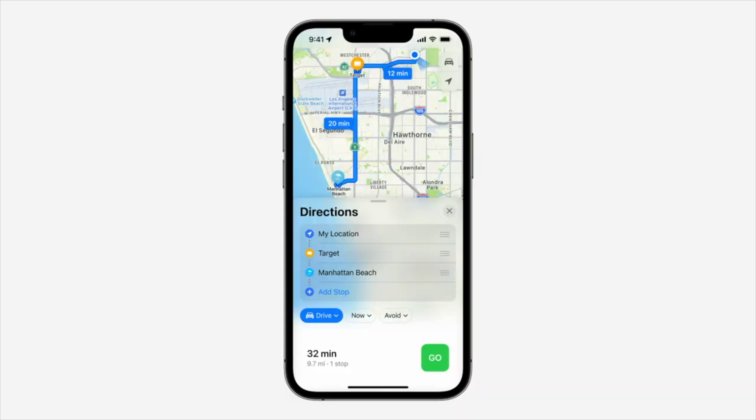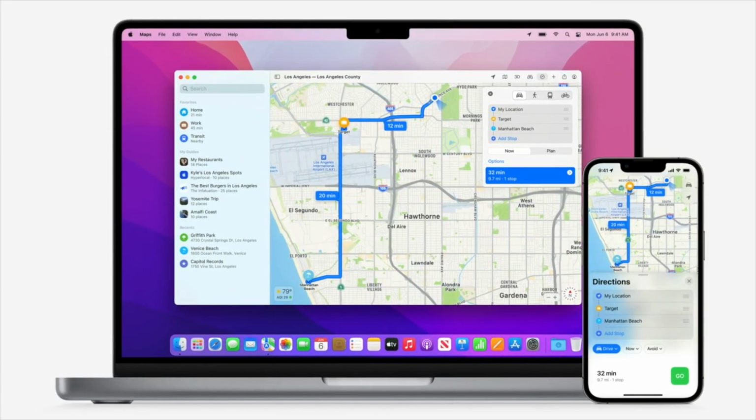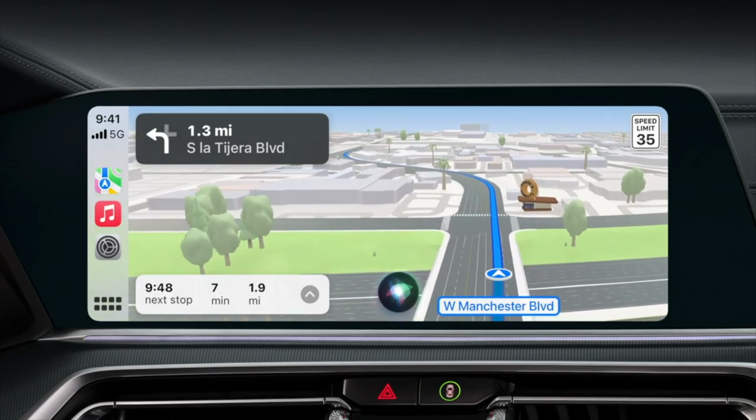Apple Maps had a few updates as well. Now you can add multiple stops to your route, which is something that Google Maps has had for a while now, but Apple Maps is kind of playing catch up, and we're seeing Apple add more and more features.